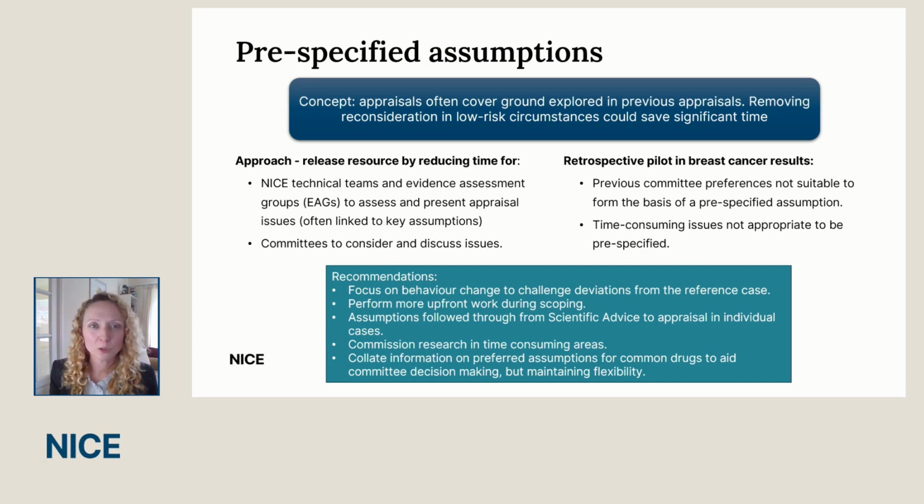Now, the outcome from this pilot was that actually, in most areas, there was not sufficient consistency that would allow previous committee preferences to form the basis of a pre-specified assumption. And in the areas that were identified, they were too small to produce any real resource savings.